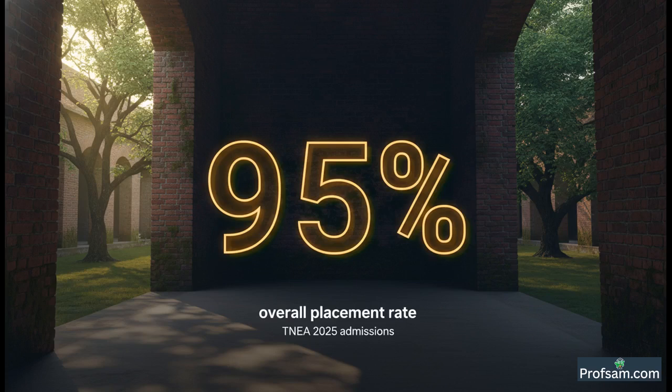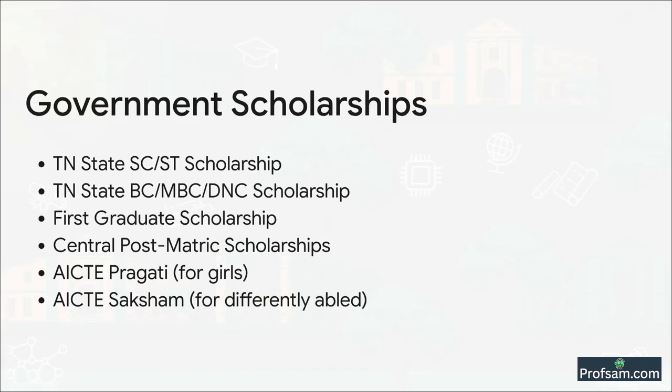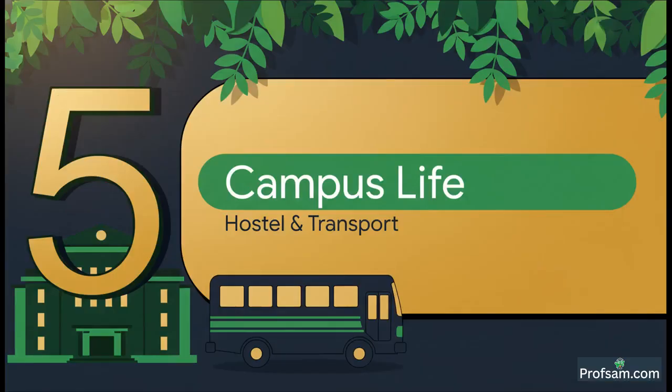On the financial side, the college helps students get access to a whole range of government scholarships. So whether you're the first graduate in your family, or you fall under state or central government schemes, there's support available. It's also great to see specific AICTE scholarships for girls and differently abled students mentioned, which points to a real focus on inclusivity. Okay, let's wrap up with the practicals of student life.